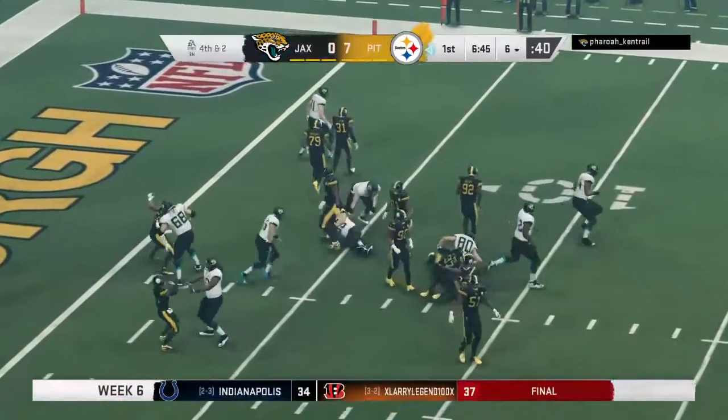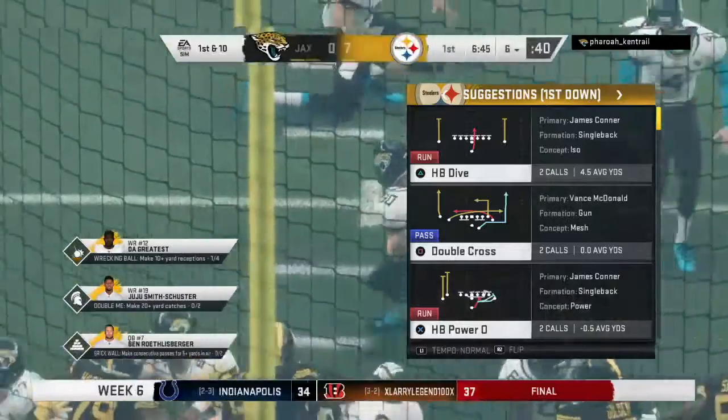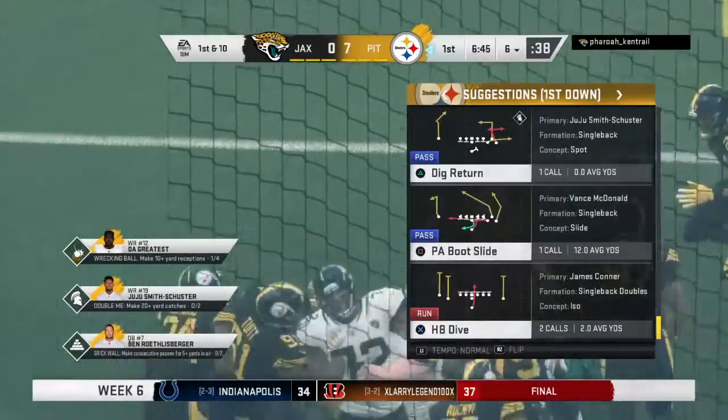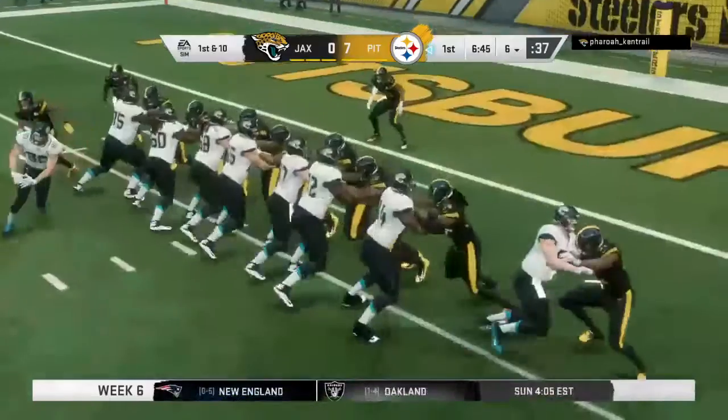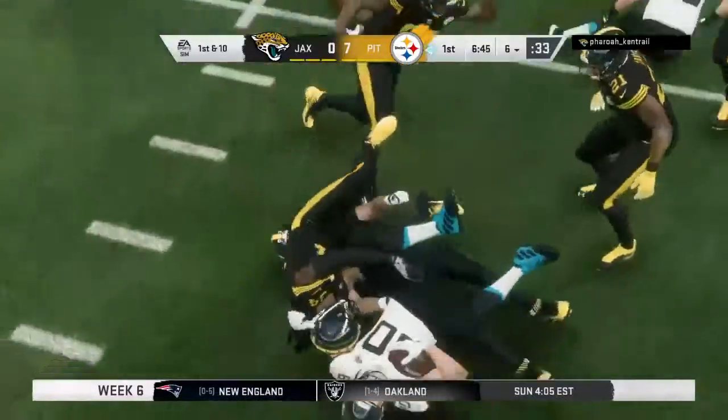During film study, that's one where he's just going to shake his head, not be able to believe it. 6 points go by the wayside on that one. They pass up the 3, fake it. It doesn't work. And it'll be a turnover on downs.